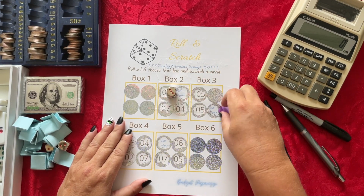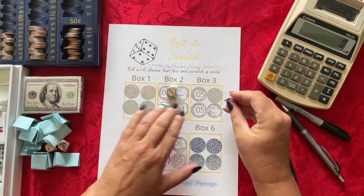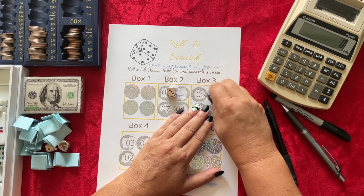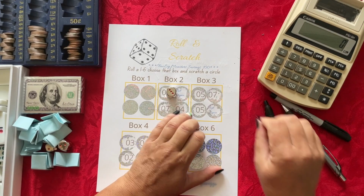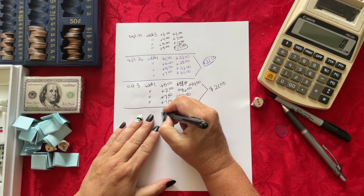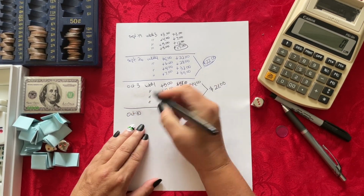So I'm going to roll again, and I need to scratch off a scratcher in box number 3. So that will be this one right here. And on this one, I need to save $7. All right, so $7. Let's go ahead and write that down on here, $7, and that's for October 10th.